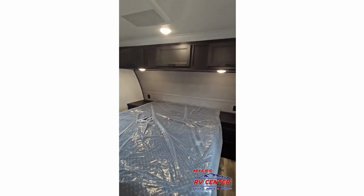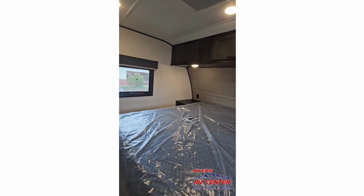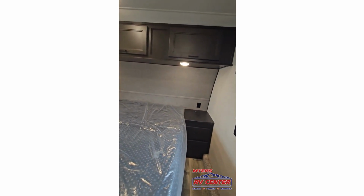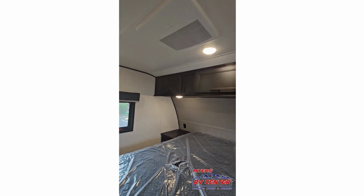And right here is the bedroom. You have a queen size bed, lots of storage. You have wireless charging stations on each side of the bed, as well as plugs for those CPAP machines.